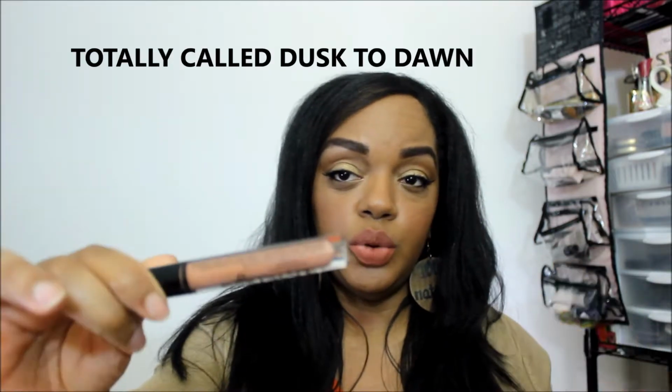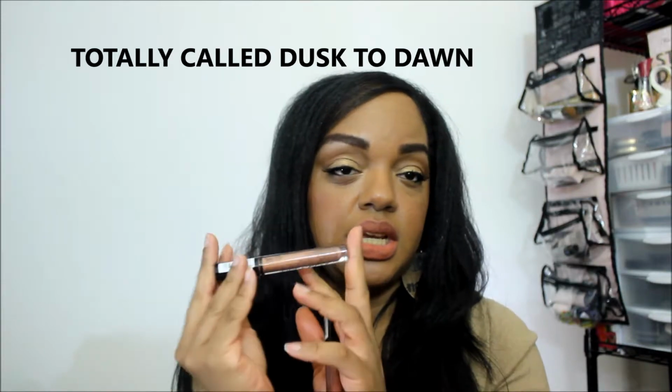So the two shades, which I did swatches on prior to me speaking, consist of Dusk After Dawn, which is a nudie peachy color. Has a lot of peachy yellow undertone, not more peach undertone. And then Seduction, which is kind of like a rustic color. It's the color I'm wearing now. I would honestly say this color is like a mix between Ruffle Trim and Exotic. Like spot on to me.